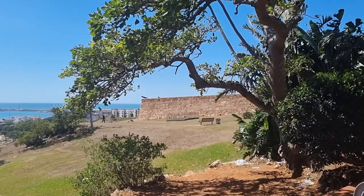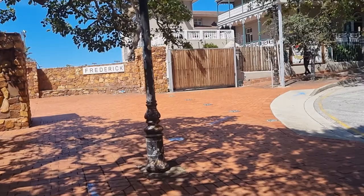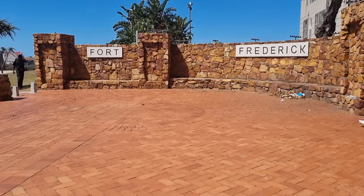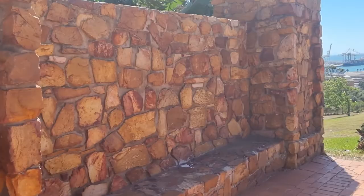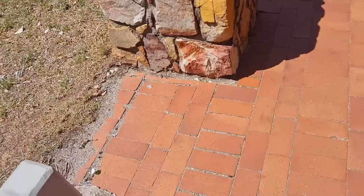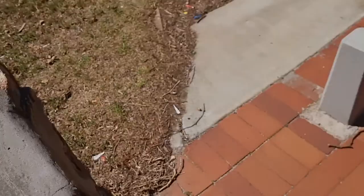I haven't been here since I was like 10 years old. Fort Frederick. Oh, this is in Afrikaans. I found the English version.